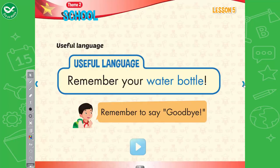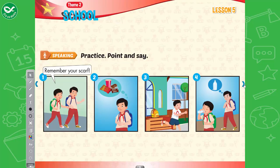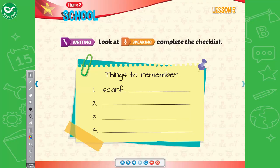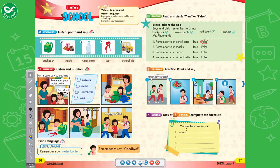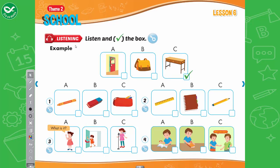Useful language. Remember your water bottle. Listening. Listen and tick the box.